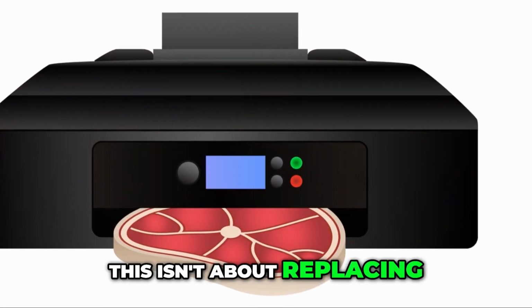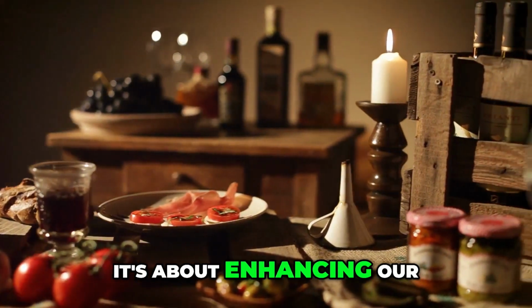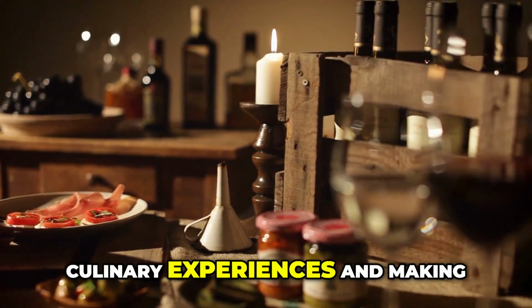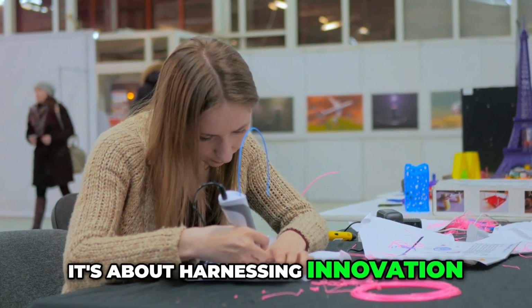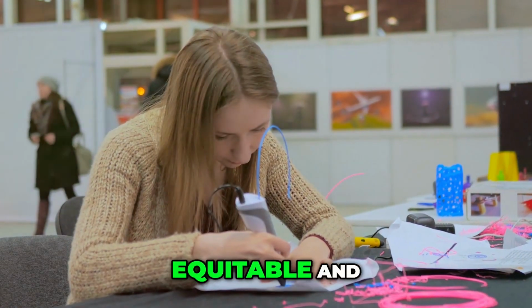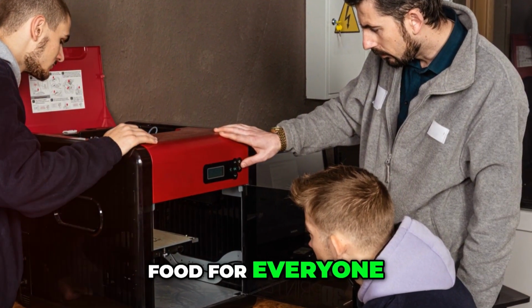This isn't about replacing the joy of cooking from scratch or sacrificing flavor for technology. It's about enhancing our culinary experiences and making them more accessible. It's about harnessing innovation to create a more sustainable, equitable, and, yes, even tastier future of food for everyone.